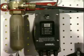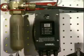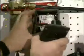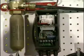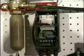Now what are the components that make that up? Of course, the faceplate itself. We could remove this faceplate. Inside you will see the battery that runs this unit. It's self-contained, so this battery is the only power that it needs to operate this unit.